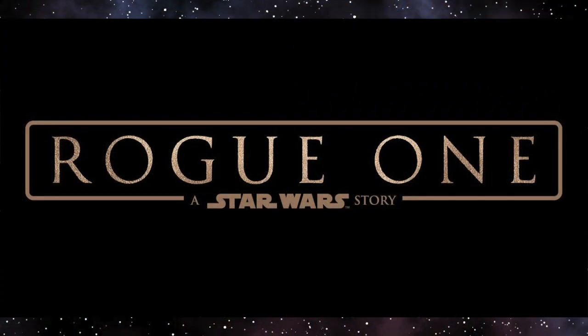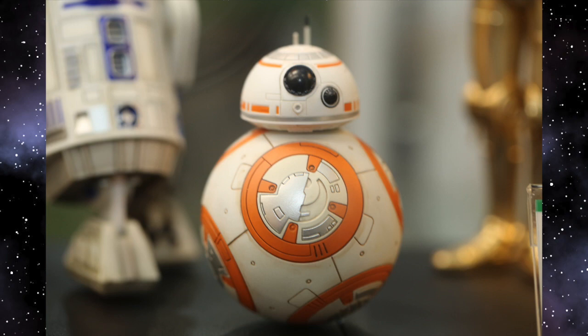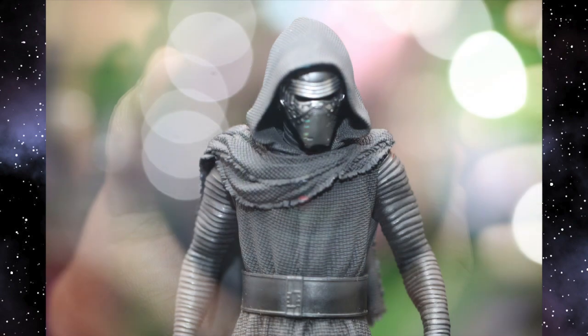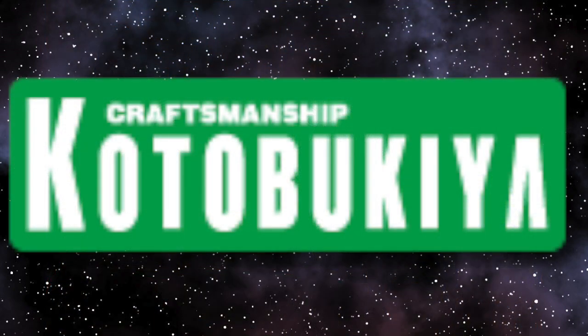Yeah, we saw only one company that had a Rogue One style box out, but mostly what we were seeing is already their product. But Dan at Kotobukiya did have a little bit of a teaser for us, as well as some news about the future of their statue lines. So here we are, coming from the booth, talking to Dan.